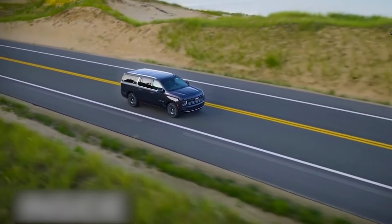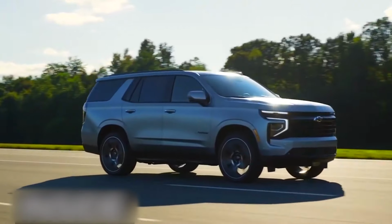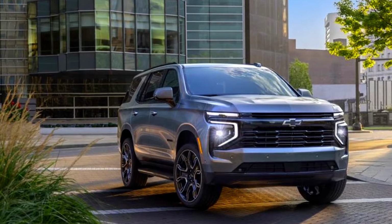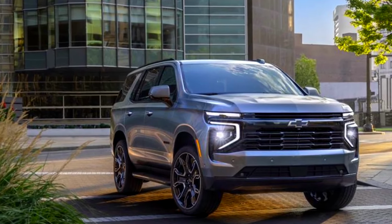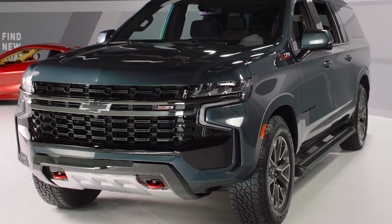Drivers often describe the Suburban's V8 engine as effortlessly powerful, allowing for smooth acceleration even when fully loaded. With a starting price of $62,000, the Chevrolet Suburban remains a top choice for those who need a large, long-lasting SUV that can handle both work and family life without compromise.